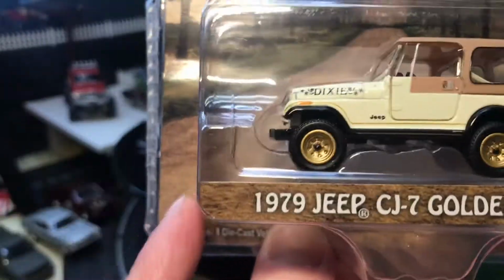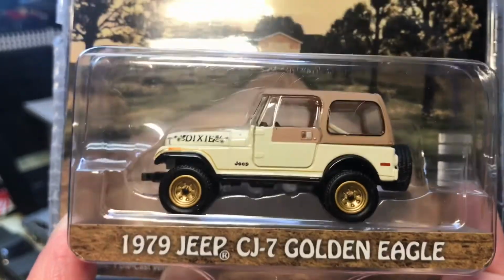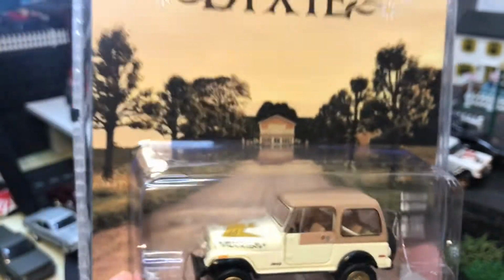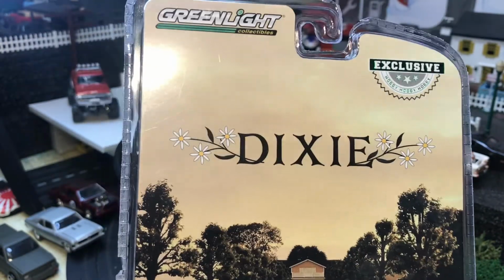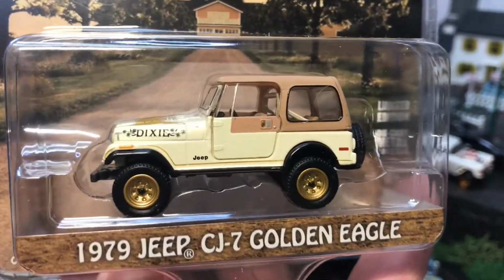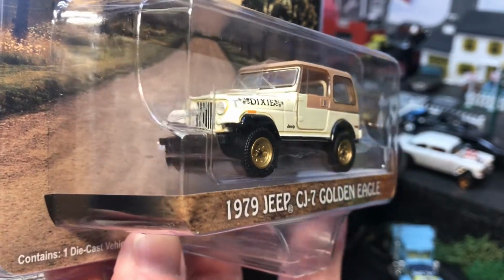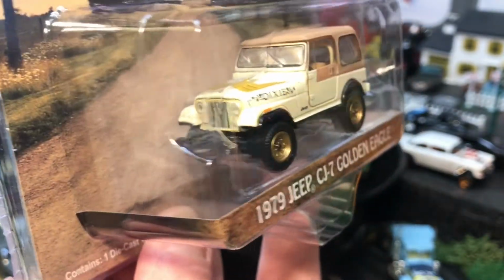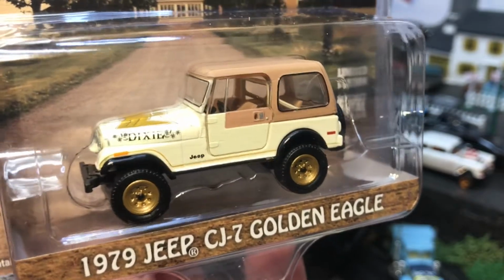Also picked up the 1979 Jeep CJ7 Golden Eagle Daisy Dukes Jeep. It's the last one they had. I had gone to the store 3 times when I was there because it was literally right down the street from our condo, and I kept putting off picking this up, and the last day that I went in to grab it, I was actually planning on grabbing 2 of them, and unfortunately they only had one left.